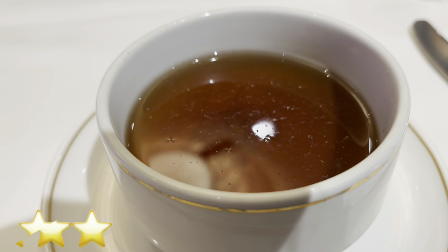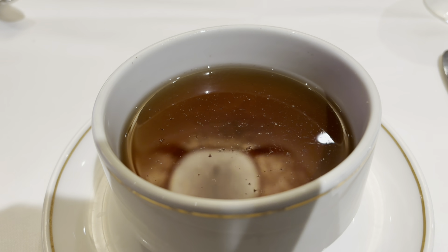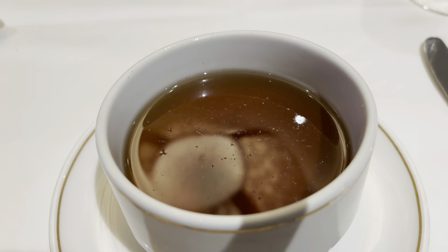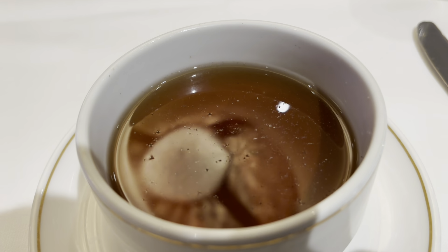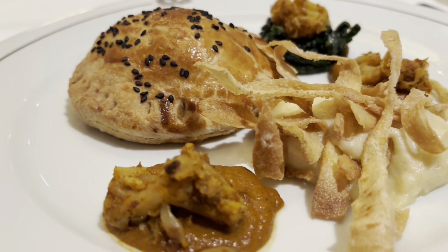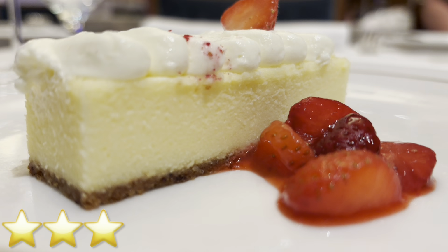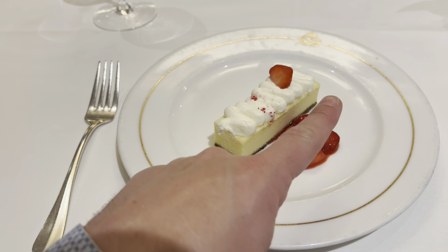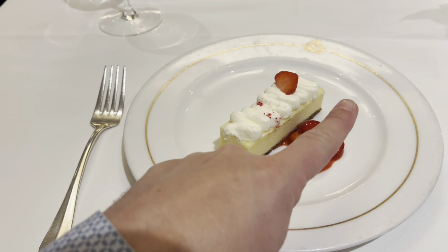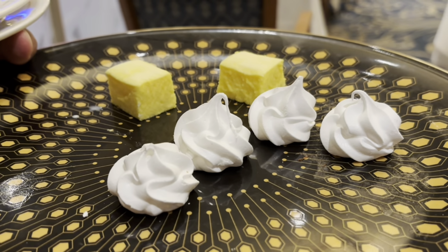Well, I love a brothy soup, don't I? This is a consomme, a beef consomme, which has barley and julienne vegetables. Sorry, don't mean to laugh. I have the spiced cauliflower petit pithivier. That's pastry to you and I. The cheesecake, which looks massive in this shot, but even my finger's bigger than this cheesecake. And my finger's tiny. And these are the petit fours, so you've got marshmallow meringue.